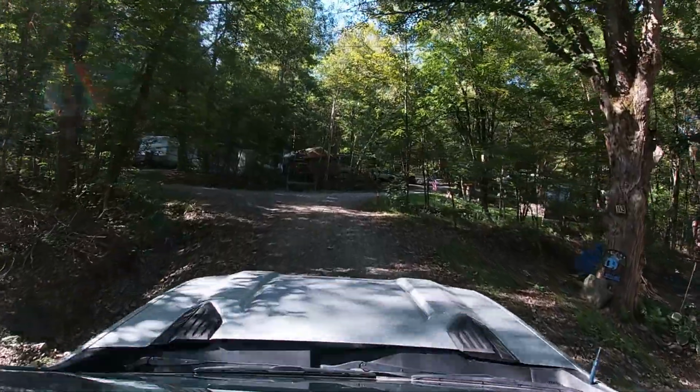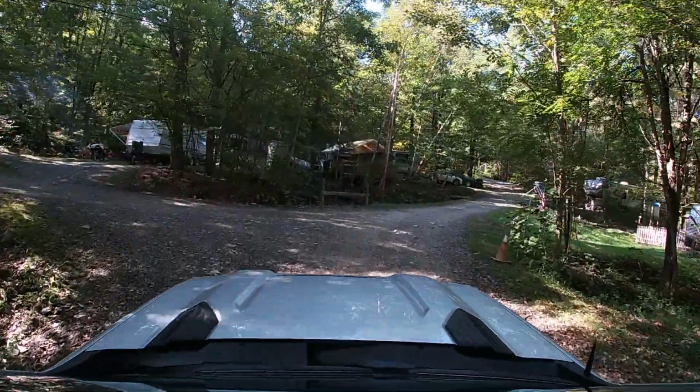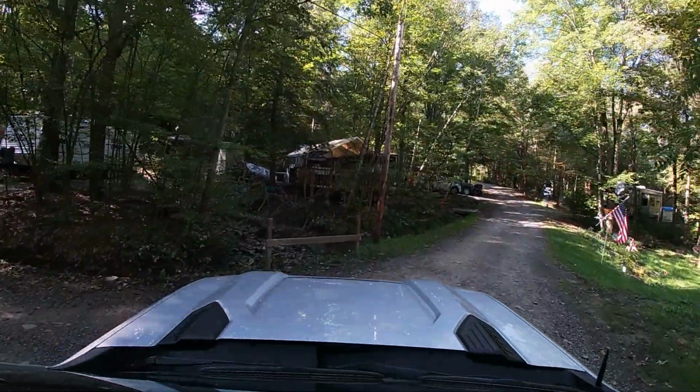Yep, you're going to be going uphill the whole time. So if you get a back-in site, just keep in mind you are going to be also at an incline. Yes. We're going to post, we'll circle right here some of our favorite sites throughout the wooded area. Yes, I think let's do that.